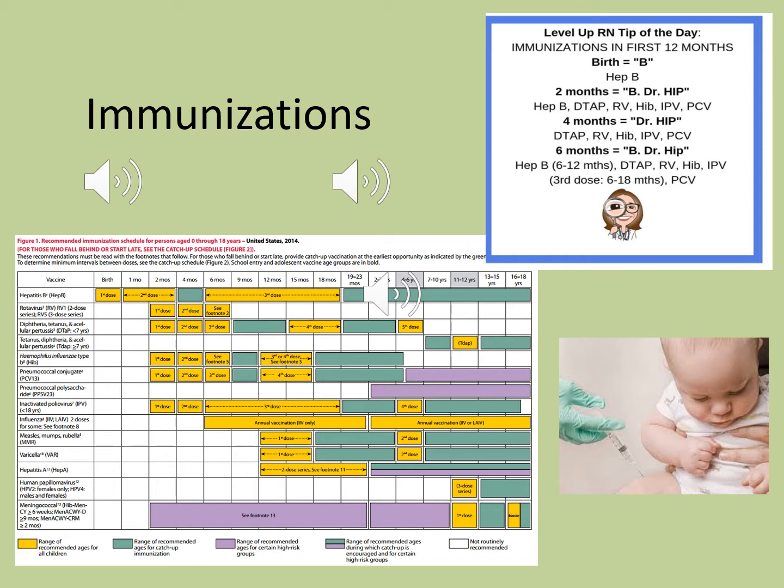But that mnemonic, if you really like mnemonics, Dr. Hip is really recommended. So it only does up for the first year. You can find other mnemonics that go on to the other age groups I'm asking you to do, but you need to know your infant, toddler, and preschool immunization schedule.